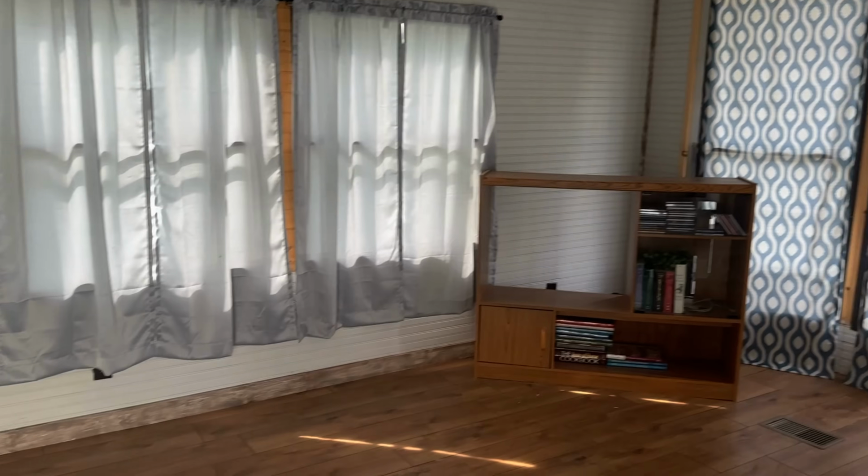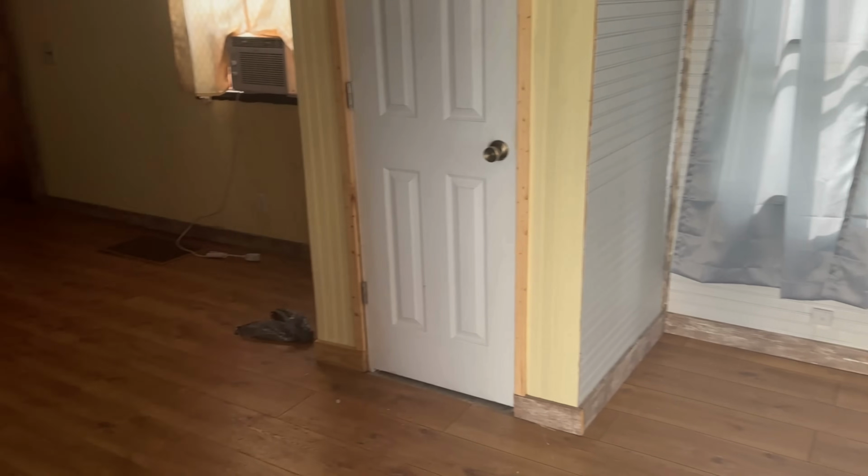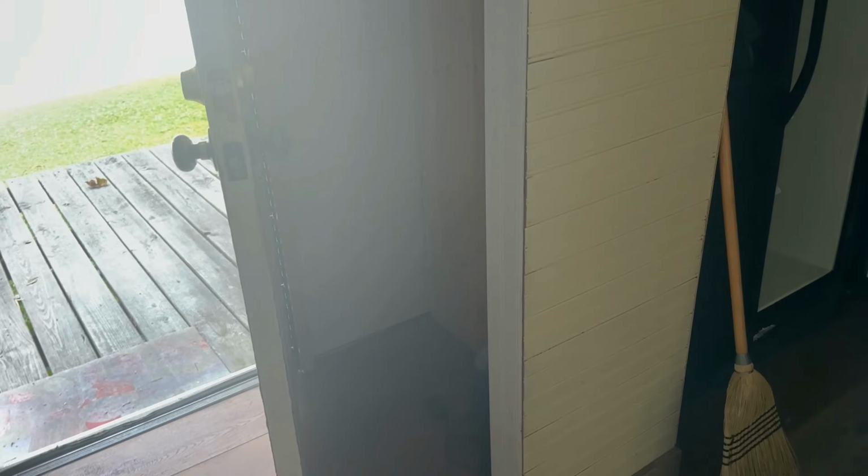We are trying to sell the trailer that I'm living in now, so it is currently on the market. I do have a mortgage on that, or a payment, or whatever you want to call it. Trailers are kind of like vehicles. I don't know if you technically call it a mortgage. Anyway, the great thing about this is I paid cash for it.